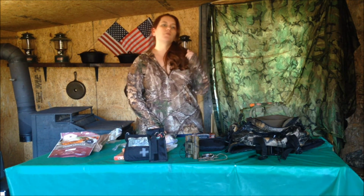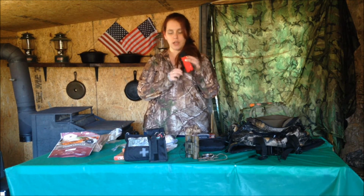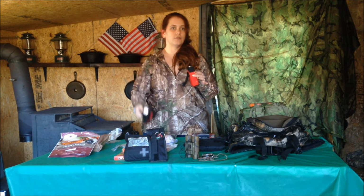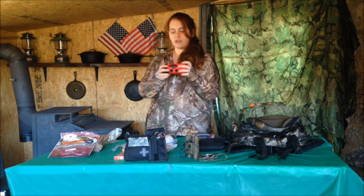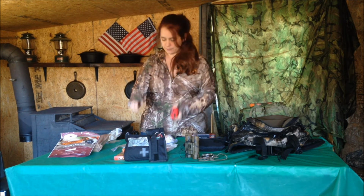Now in these bags, we like to carry at least 2 different kinds of flashlights. While we've stressed in the past, definitely have some type of hand crank power generator device like this flashlight. You're also going to want more hands-free. This hand crank flashlight has a couple extra wonderful features. It has an AM/FM weather band radio. It has a flashlight. It has a solar panel so that you don't have to sit here and crank it if you want to. And it also allows you to charge your phone off the back.